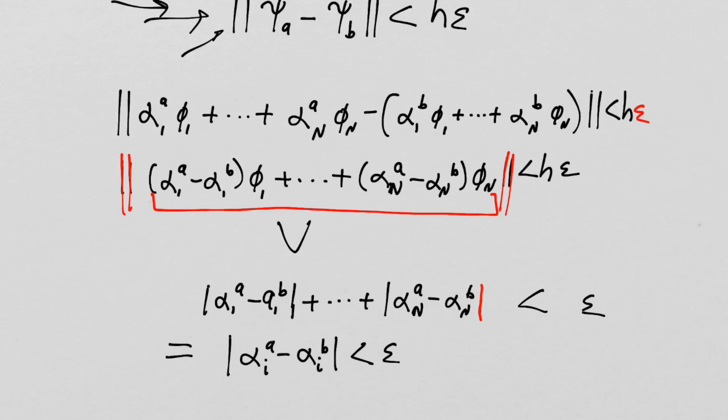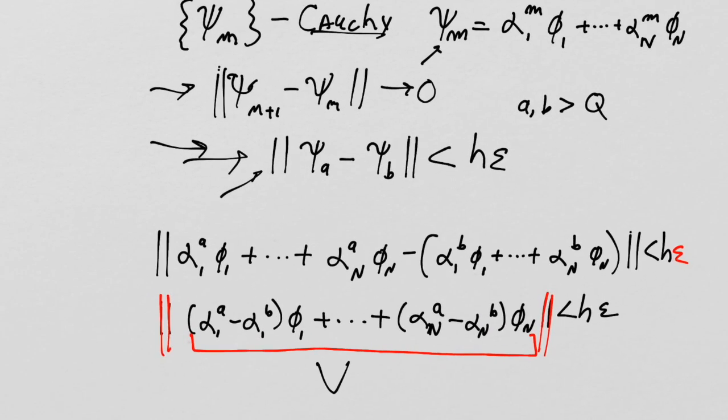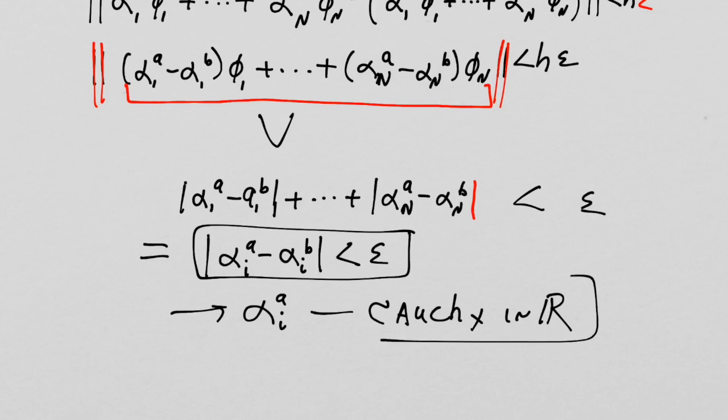And that's important because that means that each sequence of the components is Cauchy. And it's Cauchy not necessarily because our original sequence was Cauchy. It's Cauchy because we've shown the components are Cauchy, because this is the definition of Cauchy. Therefore, these are Cauchy sequences of real numbers, and all Cauchy sequences in the real numbers converge because we know that the real numbers are complete. That's a property of real number analysis.